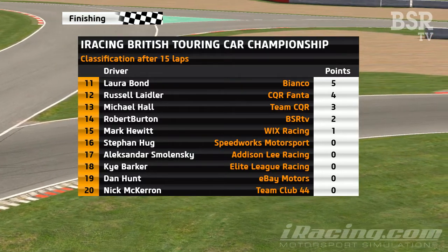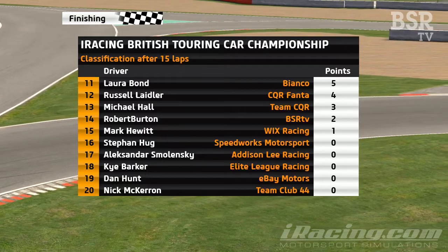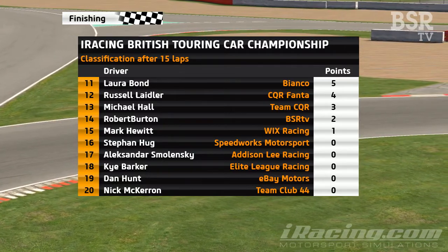But like I said, with the slipstream around here, it's very hard. You can gain back 2 to 3 tenths within a lap. So to pull a gap's extremely hard around here.